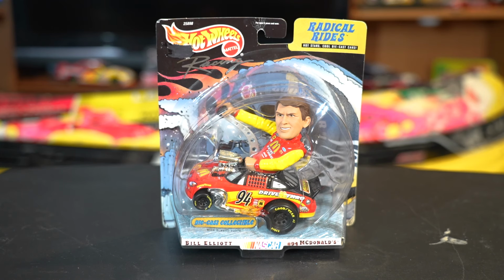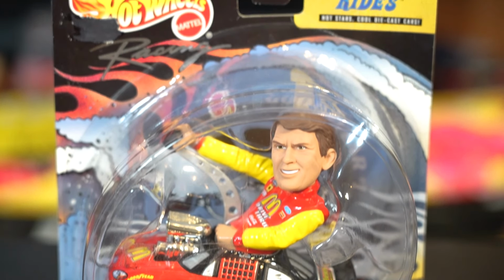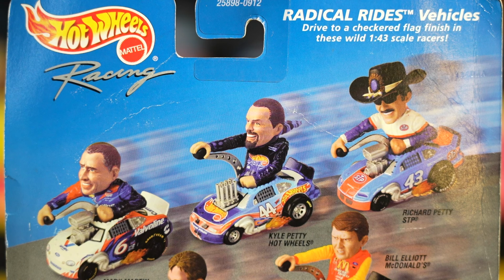Another action figure type of item that I have is this Hot Wheels Bill Elliott Radical Rides toy, and before I got this in the mail, I had never seen anything like this before, and I remember opening this and just laughing my butt off. This is just such a fun and quirky item, and it's in a series, and now I'm determined to maybe collect the entire set. I do have my eye set on the Kyle Petty one next, so you might see that in my 2024 collection video, but no spoilers.